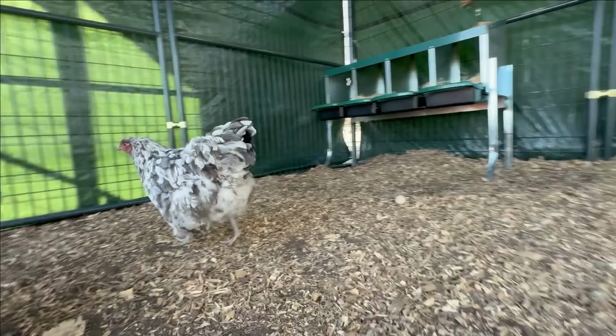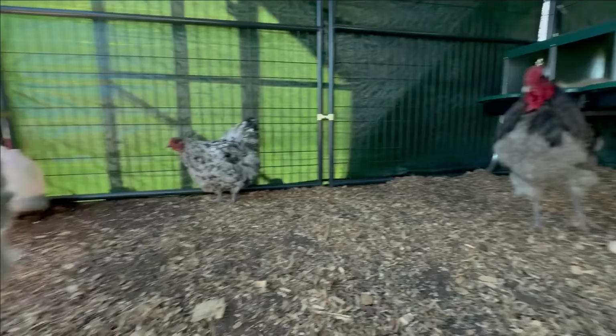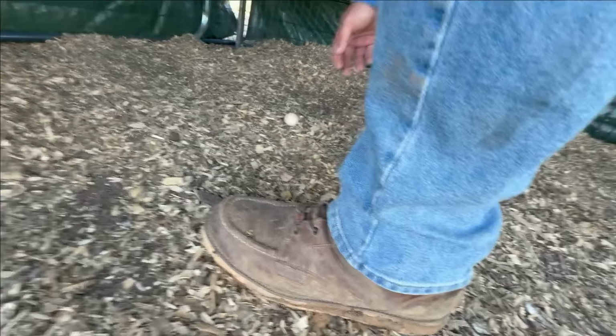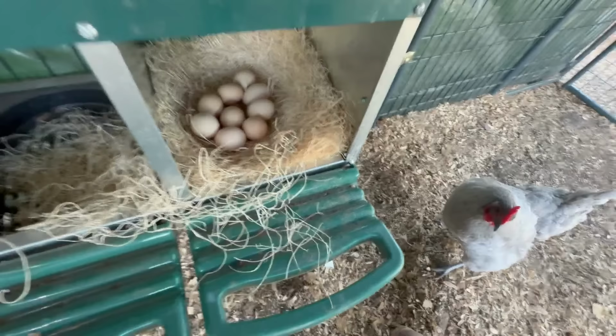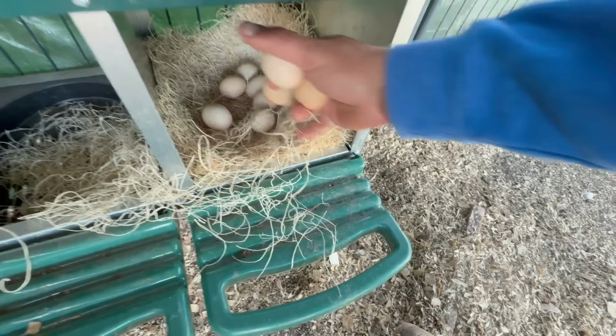Wow, y'all laid a bunch of eggs too. Y'all did really good. Y'all even laid one down here. Yeah, they did amazing too. And there's only four in here. It looks like we got 10 eggs out of that. So that's awesome. All right, looks like we got about 10 out of that one.